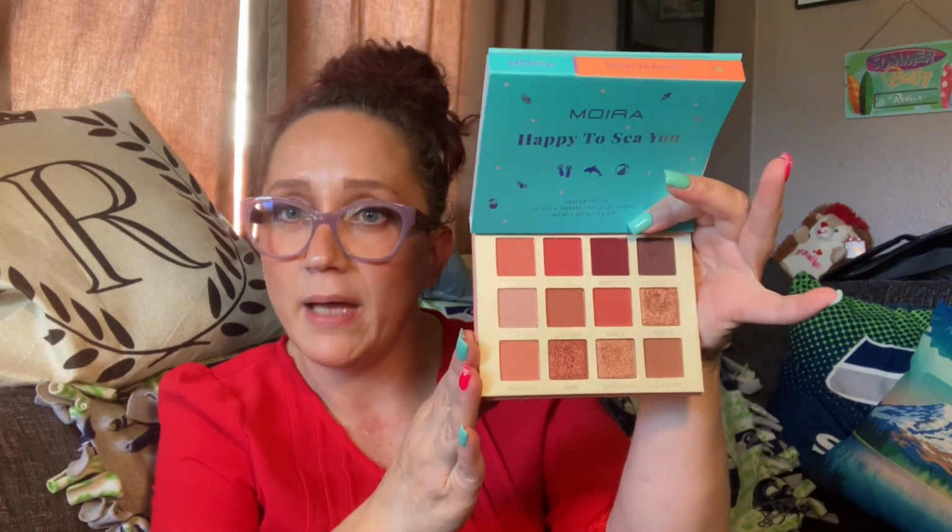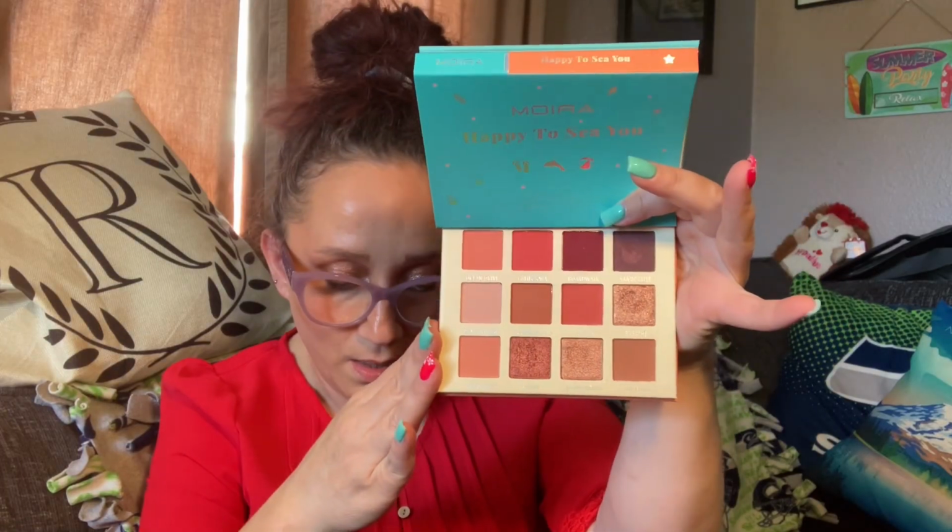All right, and then the next palette I used is the Moira, M-O-I-R-A. Moira Happy to See You, S-E-A-U. I got this in an Eyescream Beauty box. Box or bag, one of the two. I'm just having problems putting words together lately. But this is what it looks like.